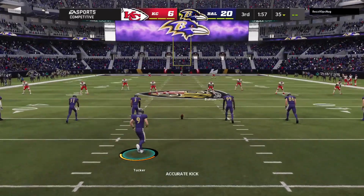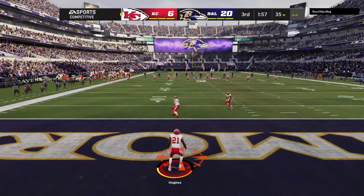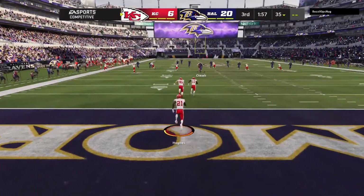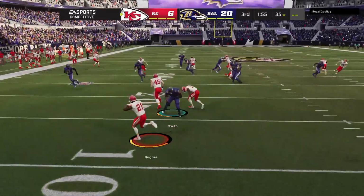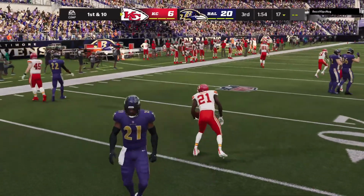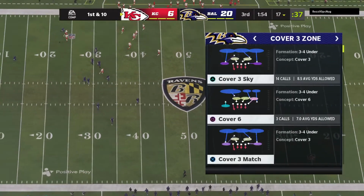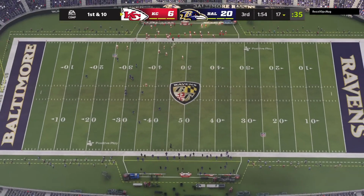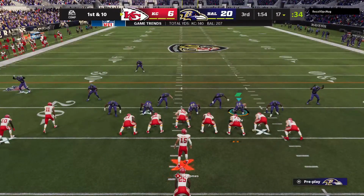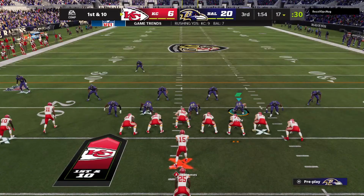Tucker now to kick it away following the touchdown. He will return this from deep in the end zone. And he will be brought down here inside the 20. Good coverage as he's dropped at the 17. The Chiefs offense about set to begin this drive, and their deficit a little wider than it was at halftime.